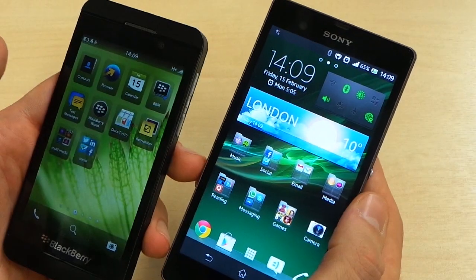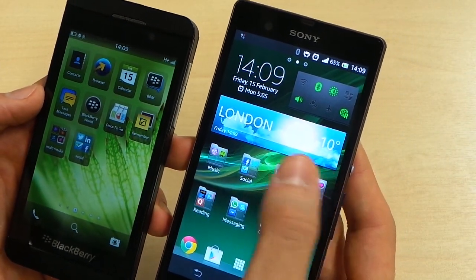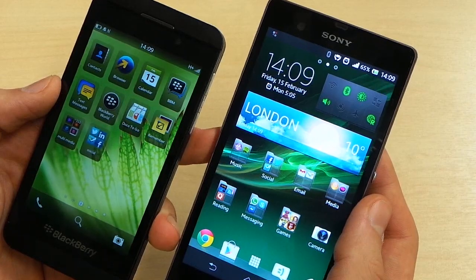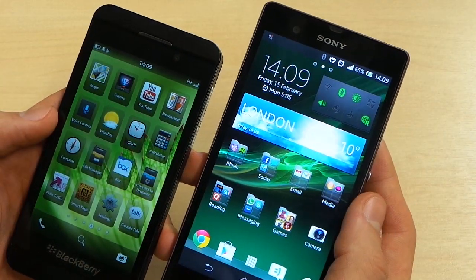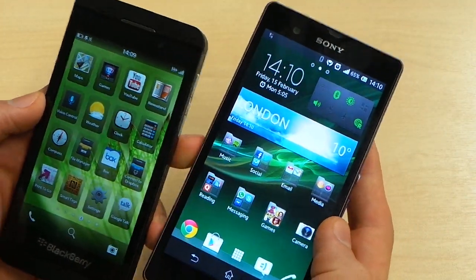The Sony Xperia Z is for people invested in the Android ecosystem in terms of UI. If it works, and it really does just work, there's no doubt about that. It's considerably more stable than the BlackBerry Z10, without BlackBerry crashing on us quite a few times. But like we said, both are beautiful, beautiful choices. Innovative, classical, can't get much better than that.